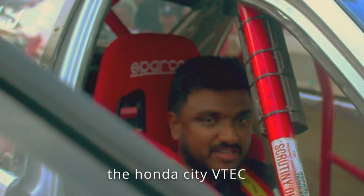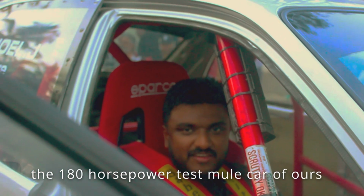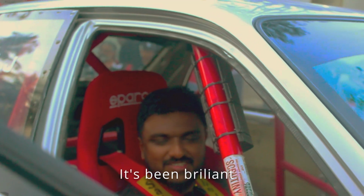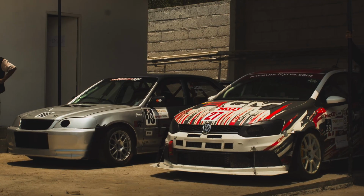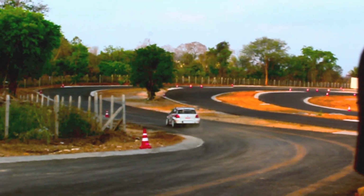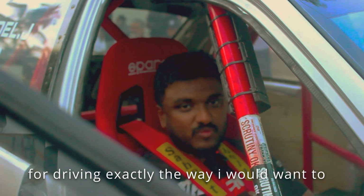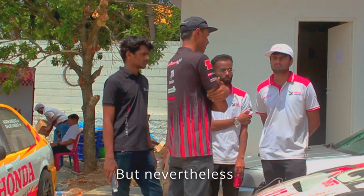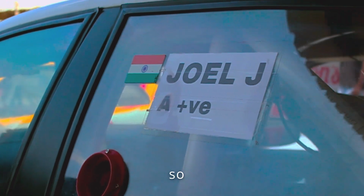Driving here the Honda City VTEC, 180 horsepower test mule car of ours. It's been brilliant. I also drove the Polo. The conditions aren't very ideal for driving exactly the way I would want to, but nevertheless, we have been doing very, very well. So, been a great day.